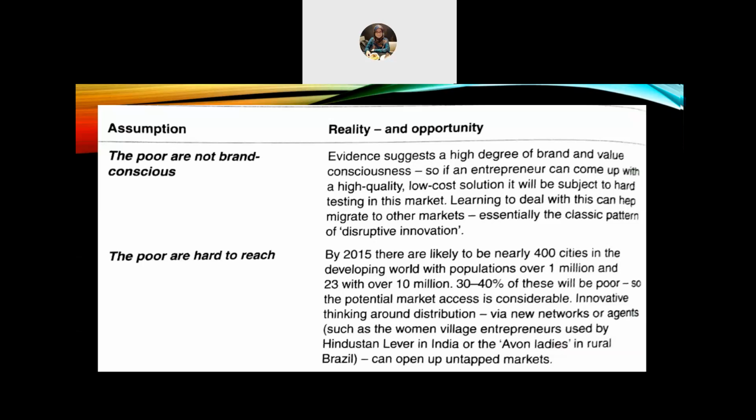So you can, for example, deploy agents, like what has been practiced by Avon. They have these Avon ladies in rural Brazil, and they will be the agents for you to sell things to those people. And because they are very hard to reach, not many companies will go there. So your competitors will not be so many, not as many as if you are marketing your product to large cities.